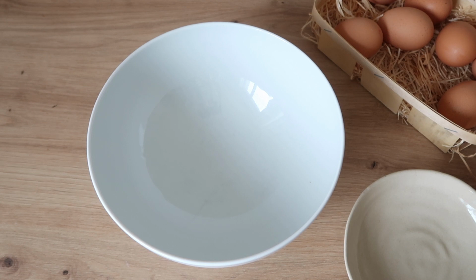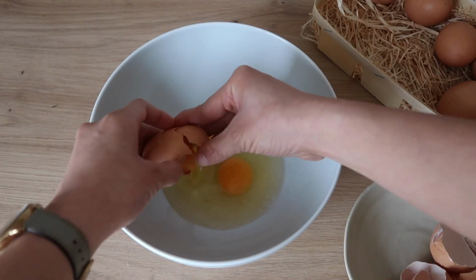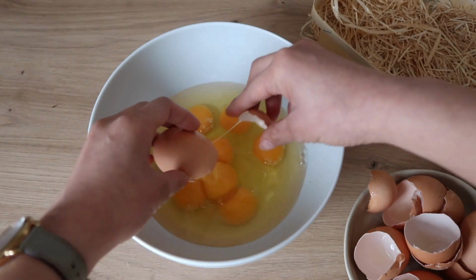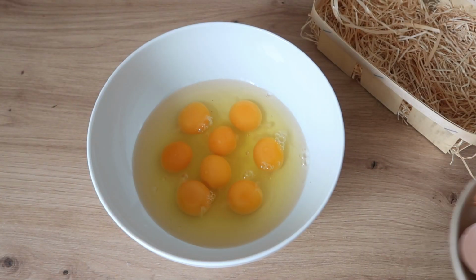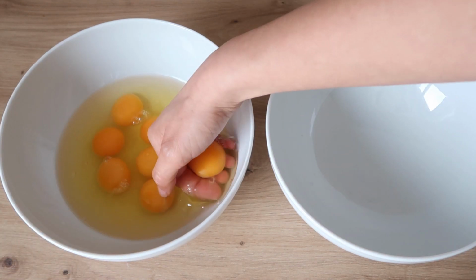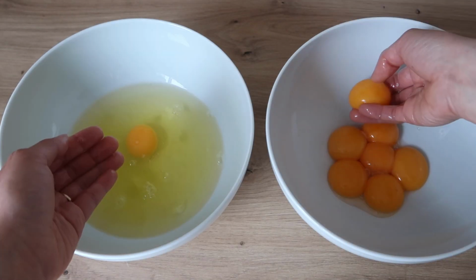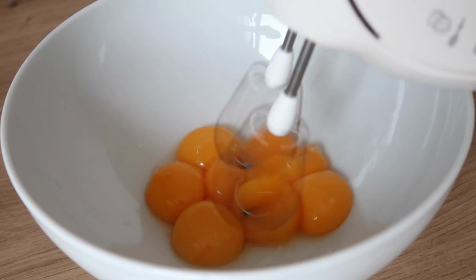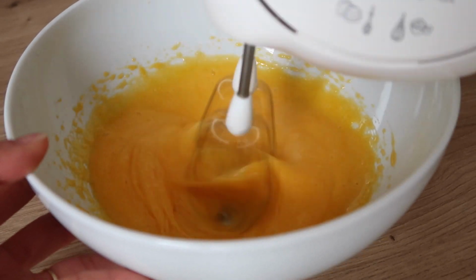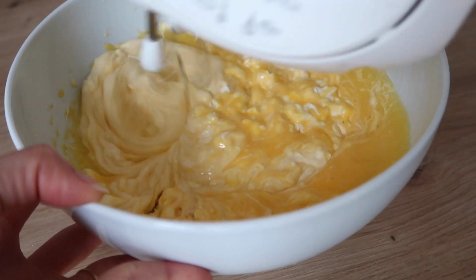Next we're working on the eggs. We need 8 eggs, so I pop them in a bowl. Then I separated the whites from the yolks. We'll work with the yolks first. I used a hand mixer to mix the yolks together with half of the white sugar. Then I mixed in the mascarpone and continued mixing it with the hand mixer until I got a smooth consistency.